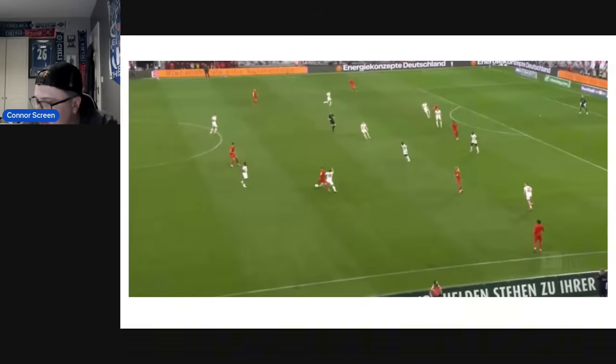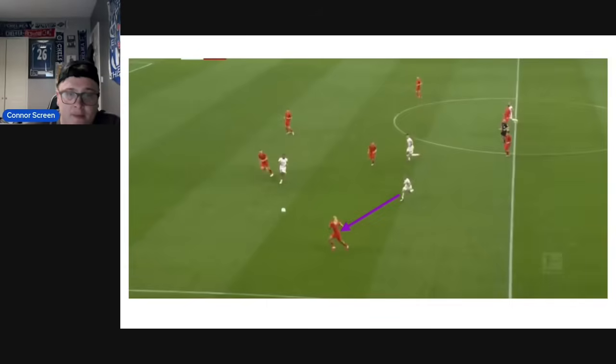I think I've got it written down here. Makes up for his lack of physical strength by being persistent and intense. He's a bit of a nuisance with his off-the-ball actions. Again, high intensity in the counter press and the press, both alike. This scenario, again, some players would maybe be a bit lazy here, but he's intense.